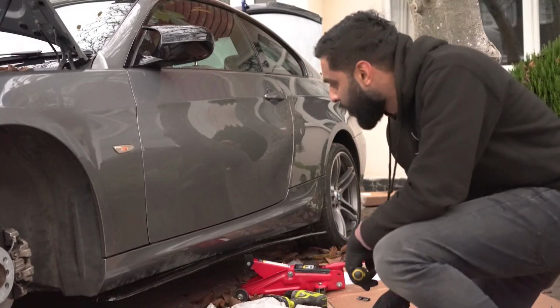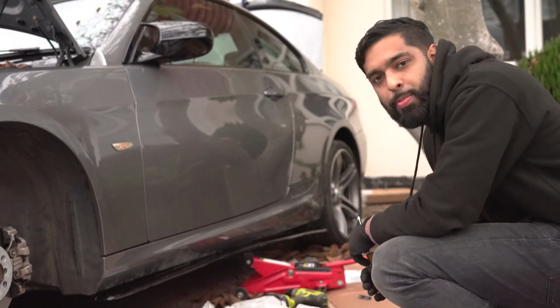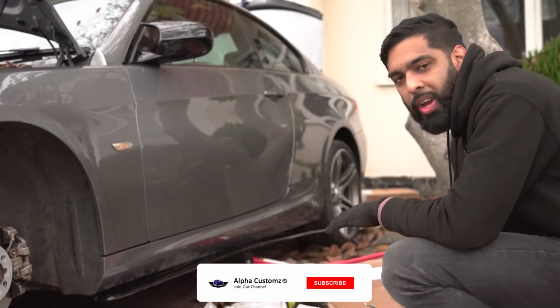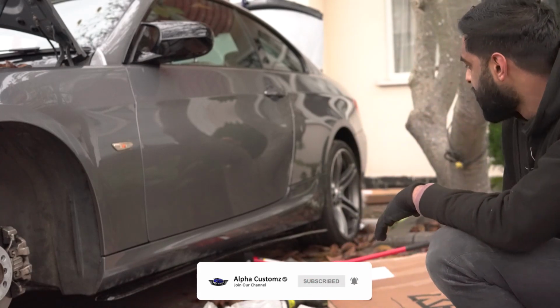It's already looking so nice, without it even on, just in its place. Can't wait for the wheels and the car to be lowered with the splitter. It's going to look proper.